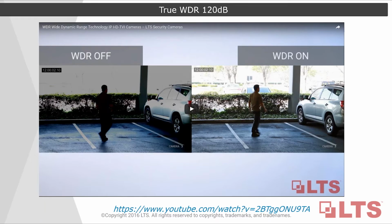This one delivers superb image detail in poorly lit environments, providing better solutions for industrial parks, harbors, roads, airports, etc. Previously, we also mentioned the true WDR. With our new 3.0 TVI, we have what we call the H series. All of them not only have matrix IR, but also true WDR. WDR stands for wide dynamic range.